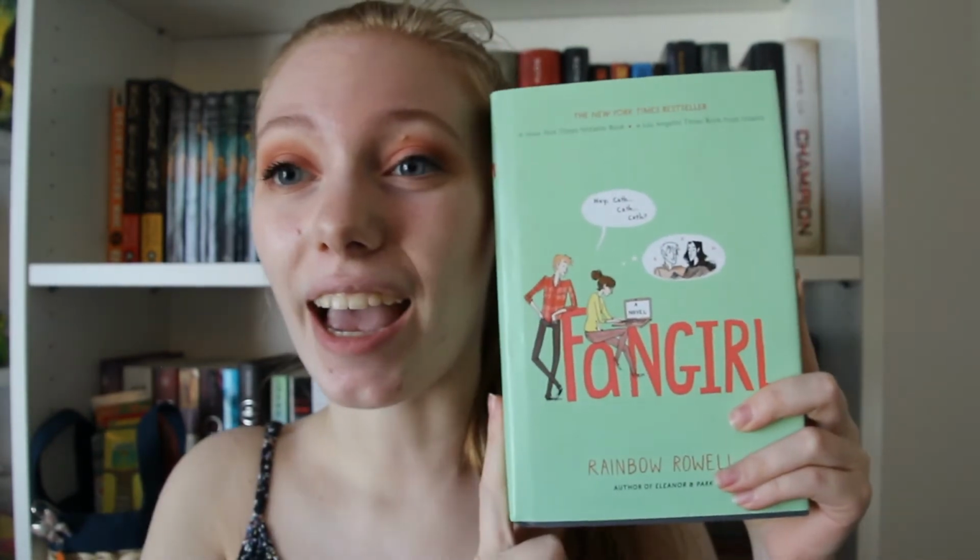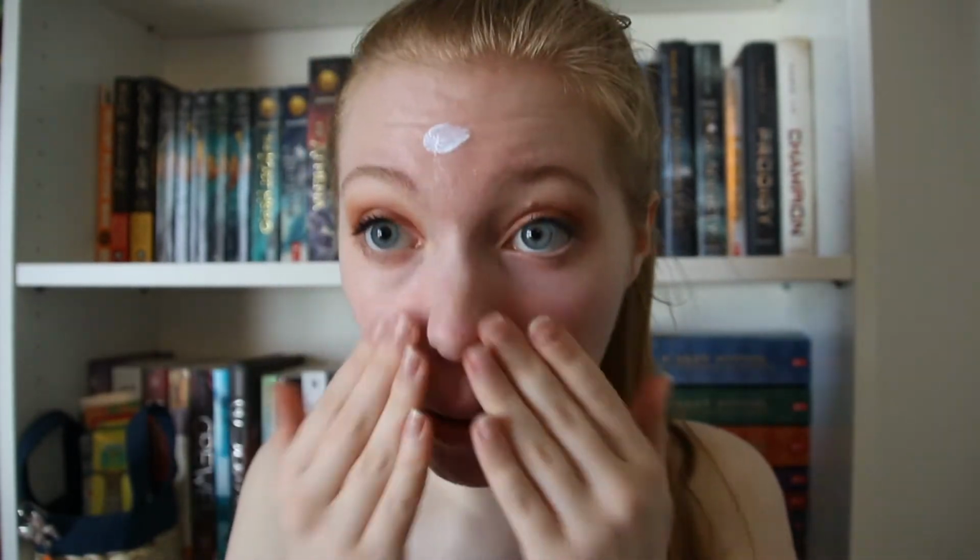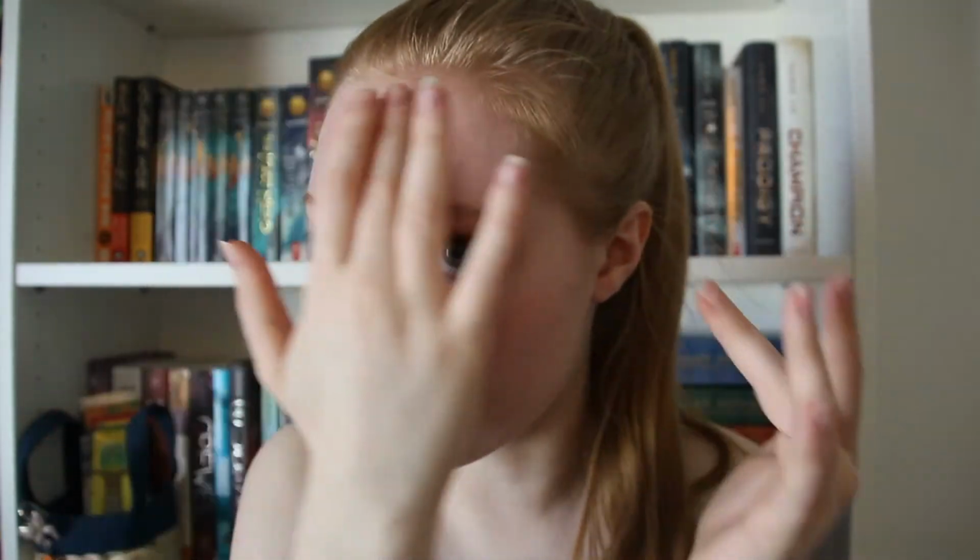If you know me, you know I love this book so, so much, and I just could not stop thinking about this book when I read it, and I just fell in love with Rainbow Rowell's writing style and the characters. I related to Cath so much. And the primer I'm going to use is this Hourglass Mineral Veil Primer. My skin is kind of oily, so I like this primer. I love how this spreads on my skin, and it does keep me pretty matte throughout the day.